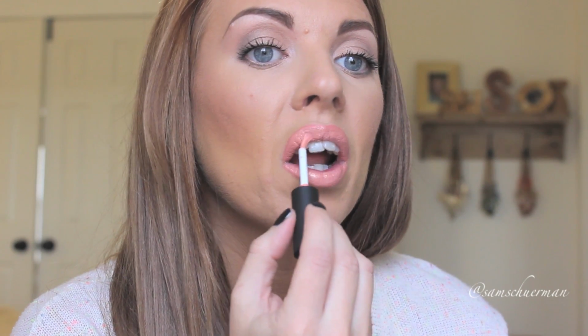Oh my gosh, this is amazing. Oh my gosh, these are so pigmented and creamy. And it's not just a little layer of clear gloss. This is a full-on color that you're getting when you put it on. And it smells like vanilla. It's the perfect peachy nude shade. And it has little gold flecks, so you can see them in the light.